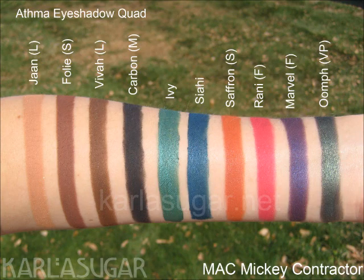Mickey Contractor has been doing Bollywood's makeup for 32 years. He really influenced the industry, and his collection with MAC is vibrant and beautiful. The Athma Quad is $36, and it is everything you need to create Contractor's signature earth tone smoky eye.